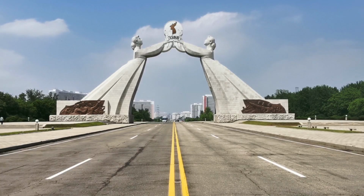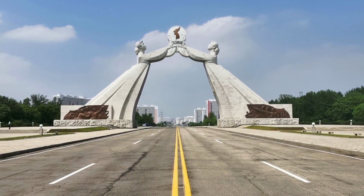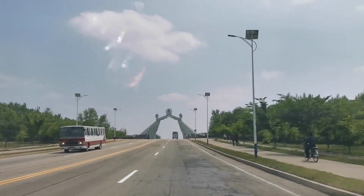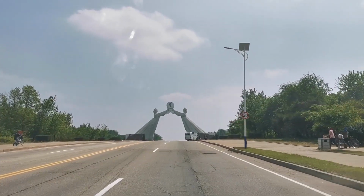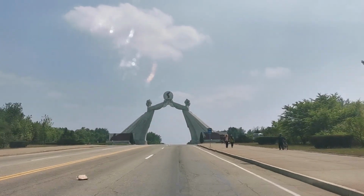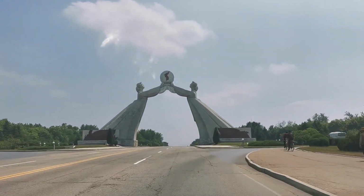So the last monument that I'm going to talk about in this video is the Arch of Reunification. Officially called the Monument to the 3-Point Charter for National Reunification, it's a 30-meter tall arch dedicated to the reunification of the Korean Peninsula. The arch stretches over the Reunification Highway, which connects Pyongyang with the southern border city of Kaesong. The arch was completed in 2001 at the height of the Sunshine Policy, which was a government policy implemented by South Korea in the late 1990s and early 2000s to lower the risk of conflict between the two rival states. One side represents a woman from North Korea and the other side represents a woman from South Korea.